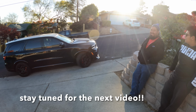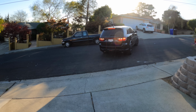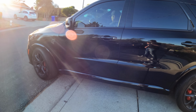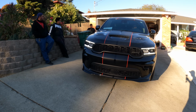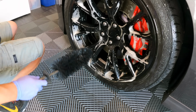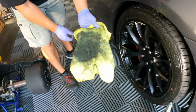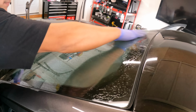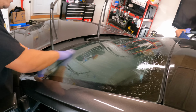He's gonna let me do a review on it next, so stay tuned. Axle grease. Sheesh. Not good. And then make sure he's got 20/20 vision. Clean the glass.